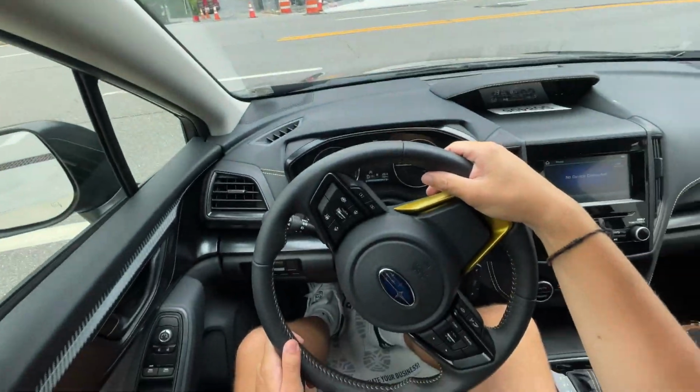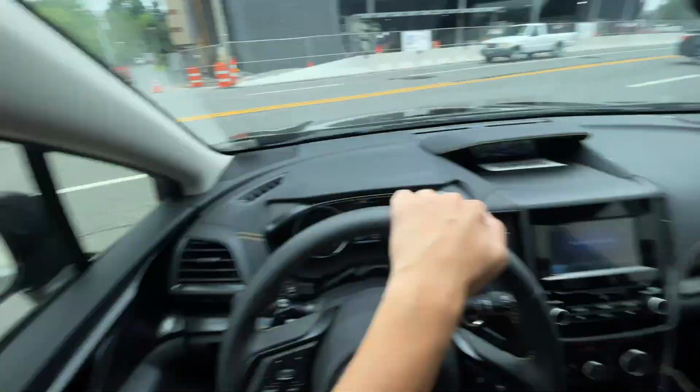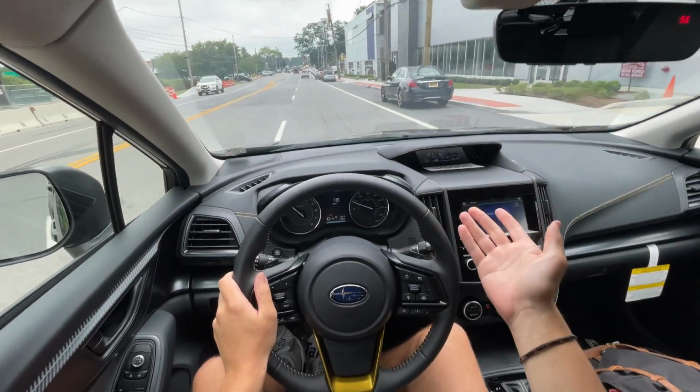So right now, auto stop start, I'm going to turn that off. This one does have auto stop start, as most new vehicles do these days. And I'm not the biggest fan of auto stop start. It's kind of annoying, but of course it is going to help you save fuel economy.